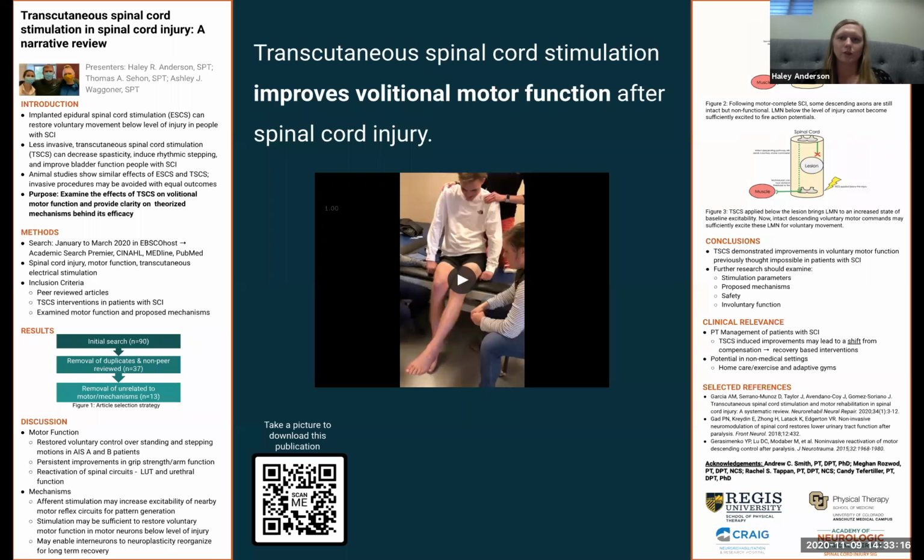Some future directions as well as limitations here. In our present research, there lacked a standardized set of stimulation parameters, so that would be good to research further. And although more has been published since our search, we still need more research into lower urinary function to generalize from animal studies to human potential.